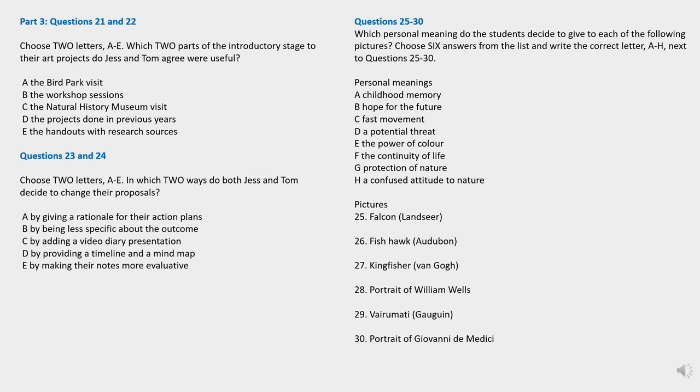How are you getting on with your art project, Tom? Okay. They gave us the theme of birds to base our project on, and I'm not really all that interested in wildlife, but I'm starting to get into it. I've pretty well finished the introductory stage. So have I. When they gave us all those handouts with details of books and websites to look at, I was really put off. But the more I read, the more interested I got.